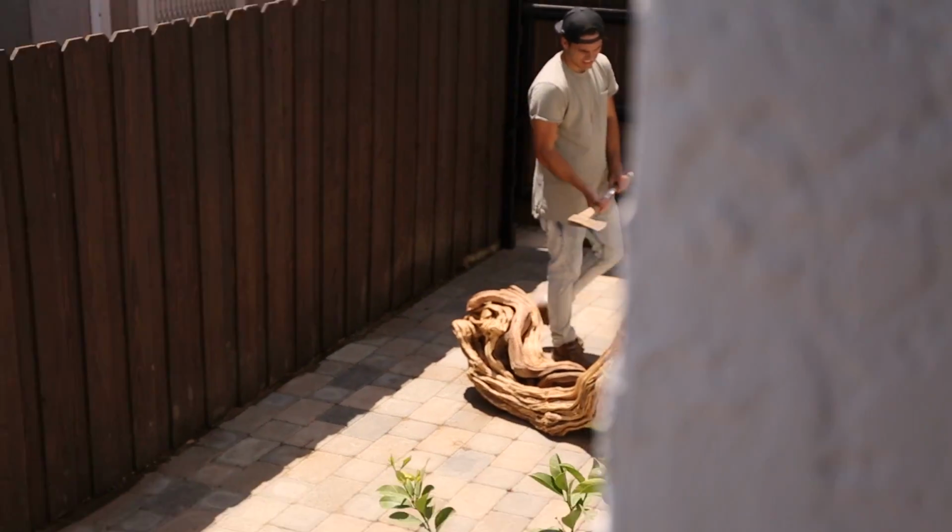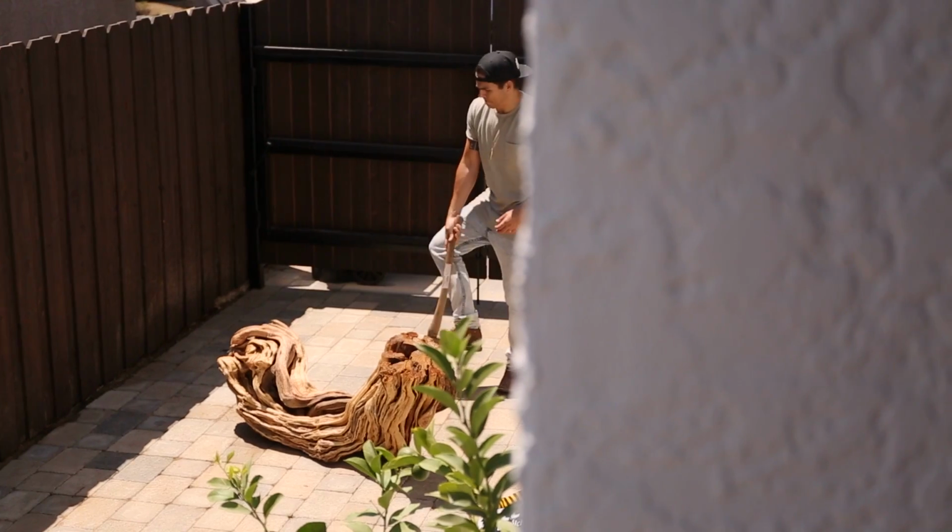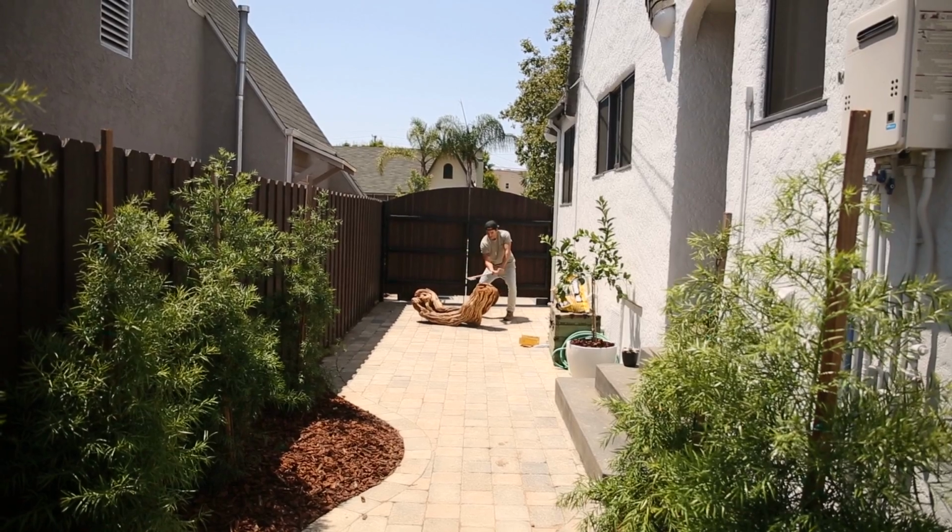Now the task is, I gotta somehow get it to stand upright because we want it to kind of be a feature piece on that front porch. I guess I'm just gonna try to lumberjack one side and just axe the crap out of it until I can get it level. Batter up.